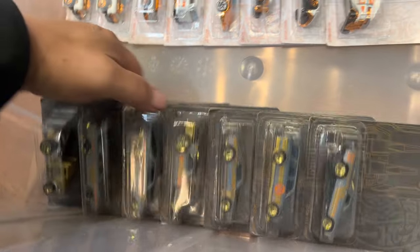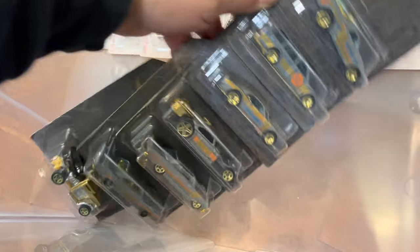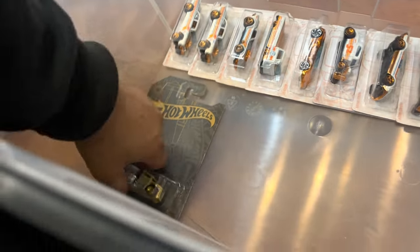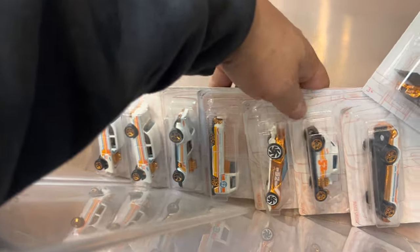Well, it's the anniversary number here too. There's a 51st anniversary of Hot Wheels set. The complete set is right here. Look at that. It comes with the chase too. The chase is this one. Gotta go. And then there's the other set, the 52nd anniversary of Hot Wheels. A complete set right here.